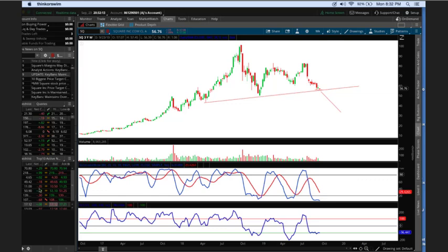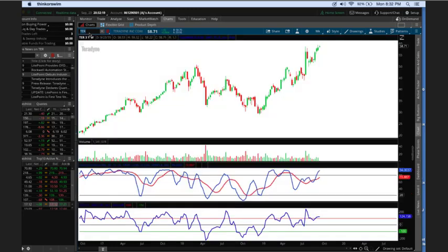But be careful of that one on the long side. Jim is looking at TER. Let's take a look at that one. All right. Teradyne is on the weekly chart looking overextended.